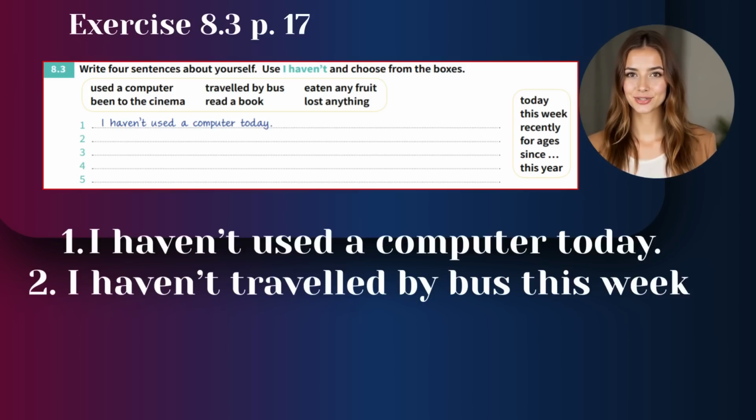All right, let's do exercise 8.3. Write 4 sentences about yourself. Choose from: used a computer, traveled by bus, eaten any fruit, been to the cinema, read a book, lost anything, and adverbs like today, this week, recently, for ages, since. Now write a few sentences about your own experiences.